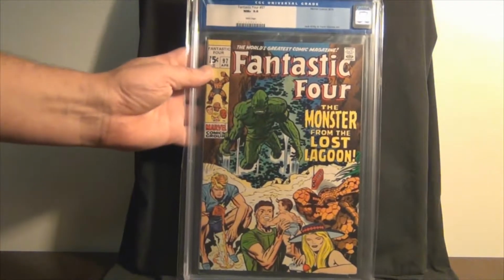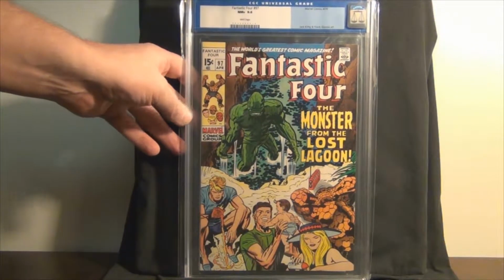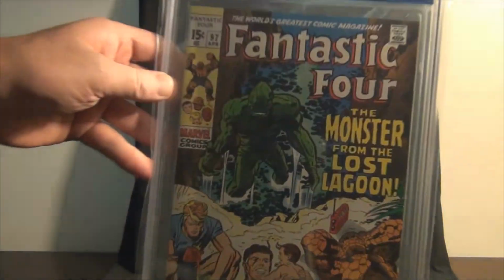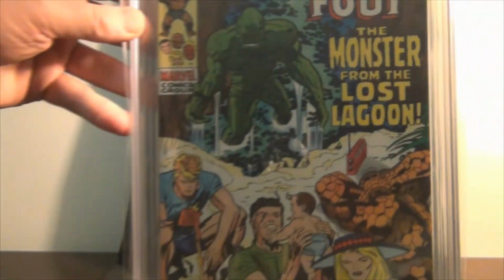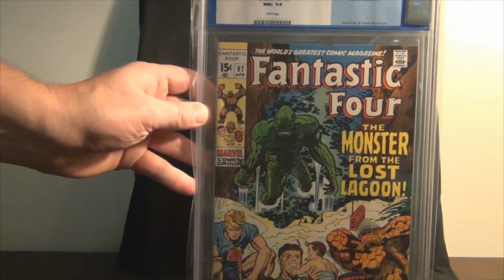Then we have a number 97, CGC graded, a 9.6 with the old label. And this one is white pages. Very nice copy here. Fairly well centered. Once again, it's the old label on this one. I like the old labels. It seems that they were a little bit tougher on some of their grading back in that day and age. I could be wrong. Maybe I've just gotten some unlucky draws on the books. Who knows?